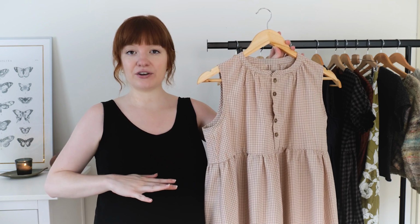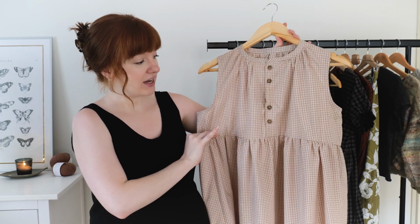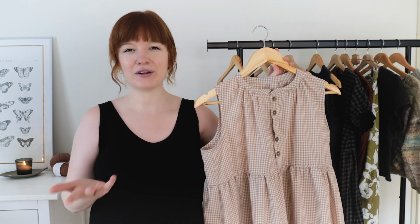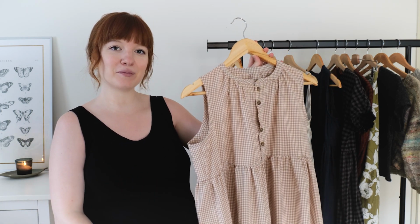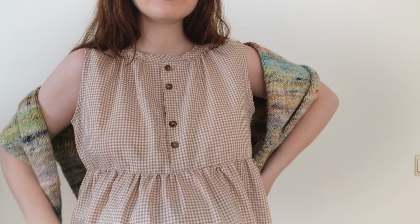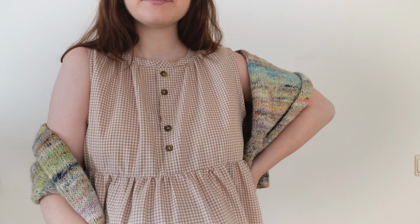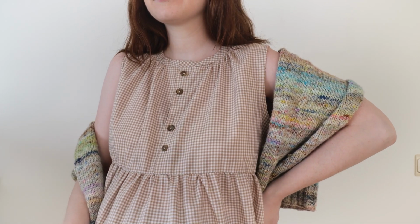It sits just under my boobs. And in this way, it gives a lot of room for the belly, but then it's also pretty flattering because I really like showing off the bump in that way. You can see that I chose to go with, again, a 100% cotton, just a checker fabric. It's a nice nude color.